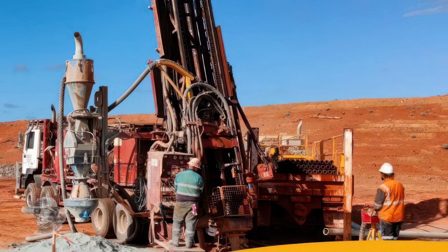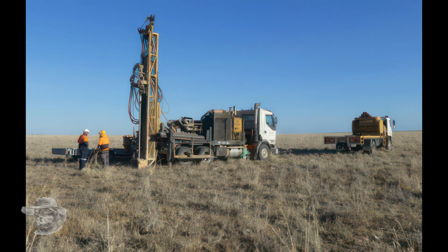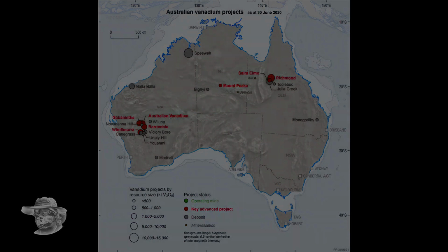This is an RC rig. My son used to work on one of these. I think this is not an RC rig, but it's still drilling holes, and this is actually up near Julia Creek. They're looking for it. Now, the vanadium reserves in Australia are not that spread out. I mean, West Australia's got us down by miles, but this new deposit up near Richmond and Julia Creek, which is what we're going to talk about today, is huge. Vanadium is going to change the world.